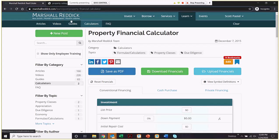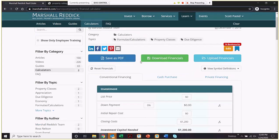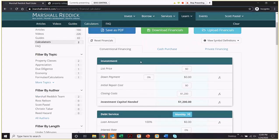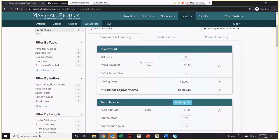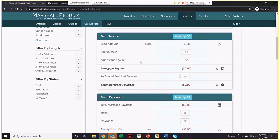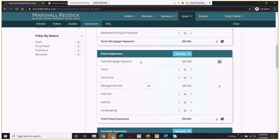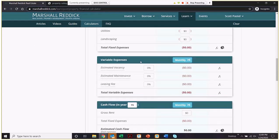So our website, marshalreic.com, has tons of free calculators and tools that I'm going to be sharing with you. One of them is our financial calculator. Now, this is not your average Excel spreadsheet. I like to call it, it's not your grandma's financial calculator. This is a very, very intuitive and very comprehensive financial calculator.